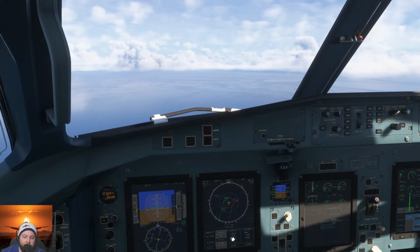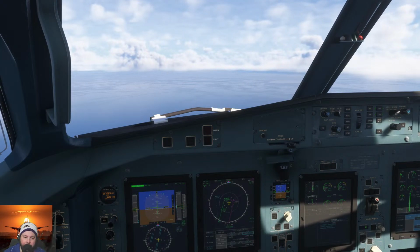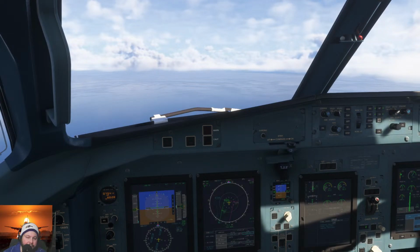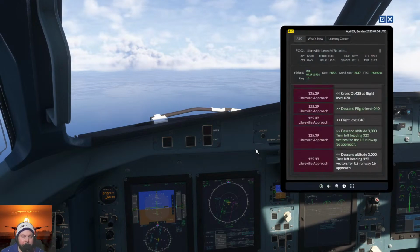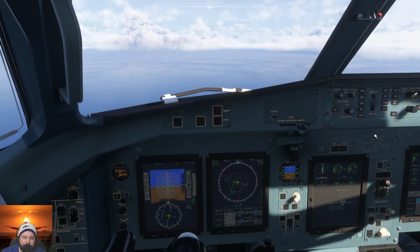Make this normal now for traffic. Let's keep around this speed here, 180, 170, right in that area. Gonna be turning us around anytime soon, lady? You gonna turn us around to the airport anytime soon today, lady?